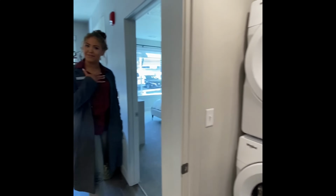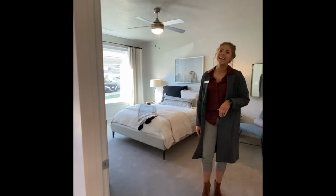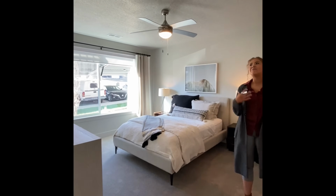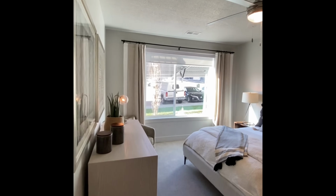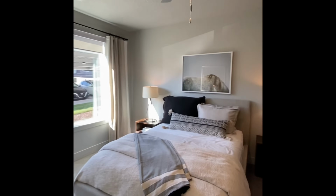Now, time for my favorite part, the bedroom, which I'm sure you're dying to see, so come on in. Well, this is my favorite because I show everyone, and people are always so worried when they're moving, like, oh, I don't know if my furniture's gonna fit. You come in here and you're like, oh shoot, I guess I should get some more furniture, right?